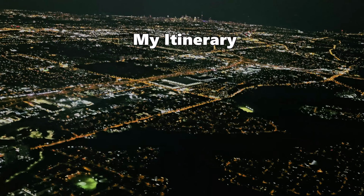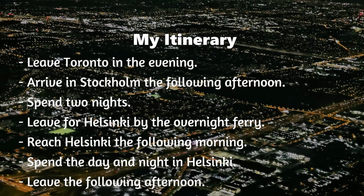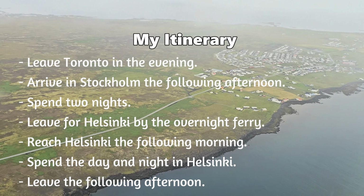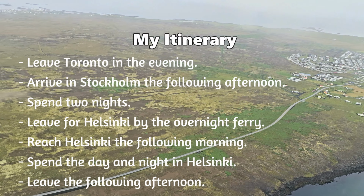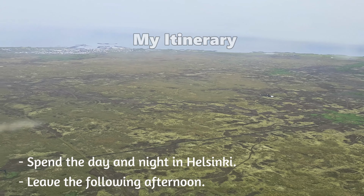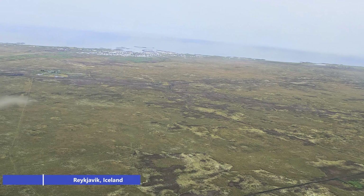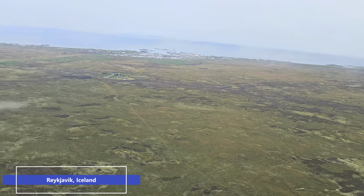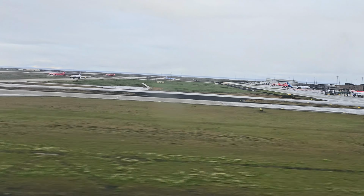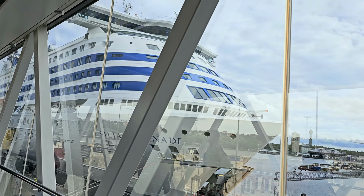Leave Toronto in the evening, arrive in Stockholm the following afternoon, spend 2 nights, leave for Helsinki by overnight ferry, reach Helsinki the following morning, spend the day and night in Helsinki and leave the following afternoon. I could have ditched the ferry ride for a flight and spent more time in either Stockholm or Helsinki. But in the true midlifer spirit, I wanted to enjoy the 17-hour ferry experience as well.